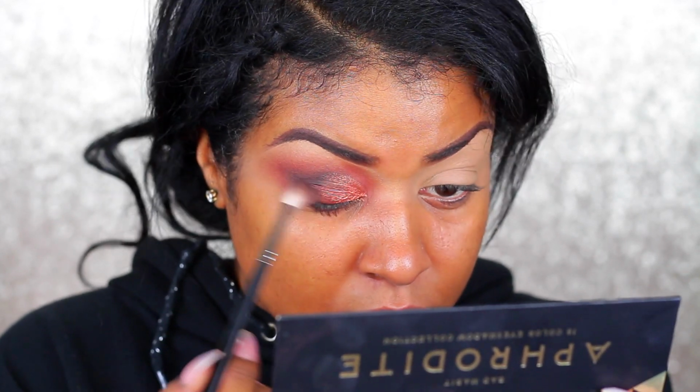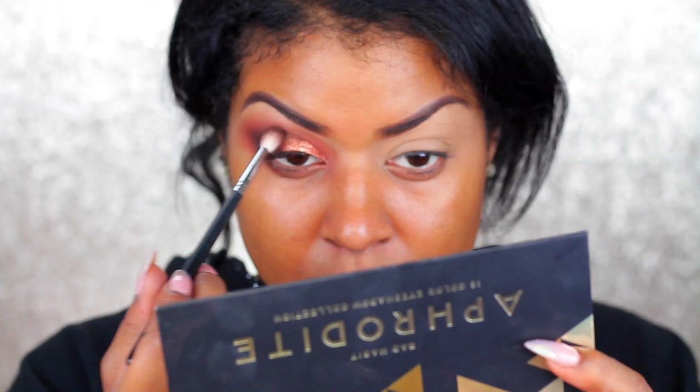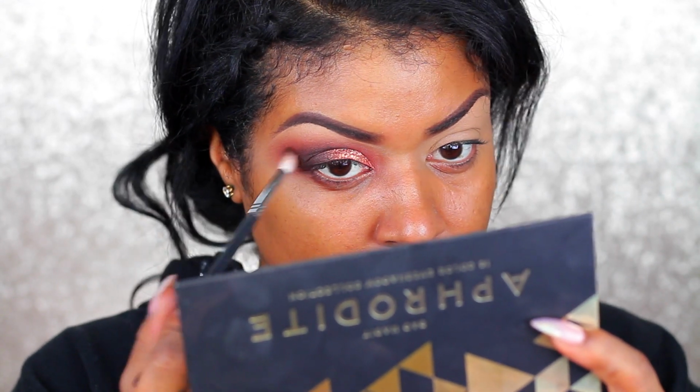Definitely take your time with this step just because with black, you can get a little crazy, so less is more in this situation. Sorry if you hear my son screaming. So yeah, I definitely recommend taking your time and building up the shade. Don't go in all crazy at the beginning, especially if you're a beginner. Now, I think that's deep enough. I'm really liking how that's looking. I'm going to go ahead and do the other eye off camera, and then I'll be back for liner.